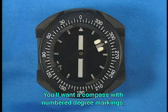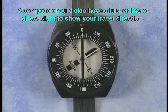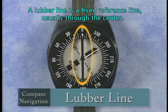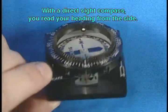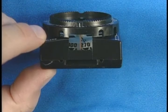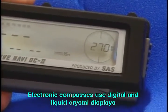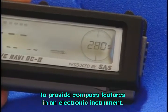You'll want a compass with numbered degree markings, and you'll find glow-in-the-dark features useful in low light. A compass should also have a lubber line or direct sight to show your travel direction. A lubber line is a fixed reference line, usually through the center. With a direct sight compass, you read your heading from the side. Electronic compasses use digital and liquid crystal displays to provide compass features in an electronic instrument.